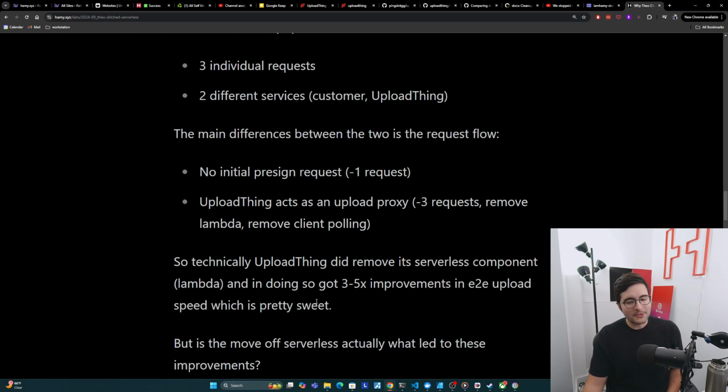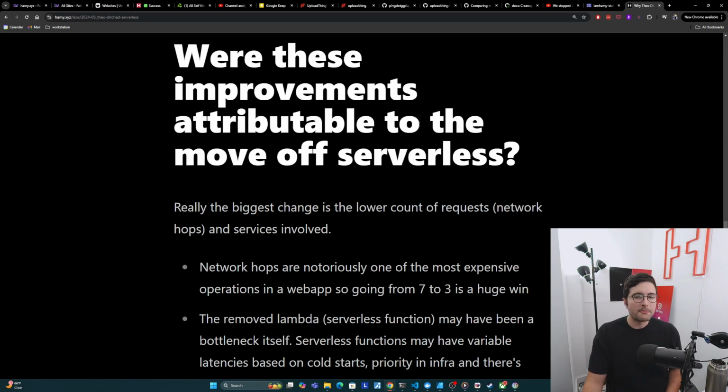But is the move off serverless actually what led to these improvements? And so were these improvements attributable to the move off serverless? So really the biggest change is a lower count of requests, which incur network hops, and this amount of services involved. And so the network hops are notoriously one of the most expensive operations in a web app. And so going from 7 to 3 is a huge win.